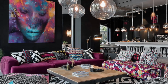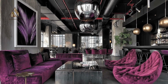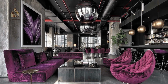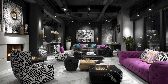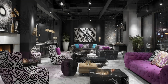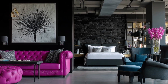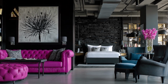As we close this journey into Luxe Black and Fuchsia interiors, let's pause to focus on the details that make or break the magic. Start with restraint. Luxe is never loud. It's whispered confidence. Use black generously, but let it breathe. Use fuchsia sparingly, just enough to catch the eye without overwhelming the senses.